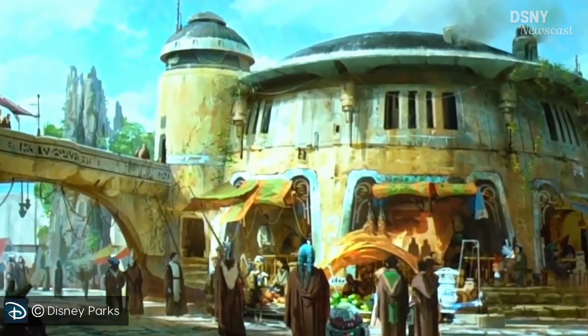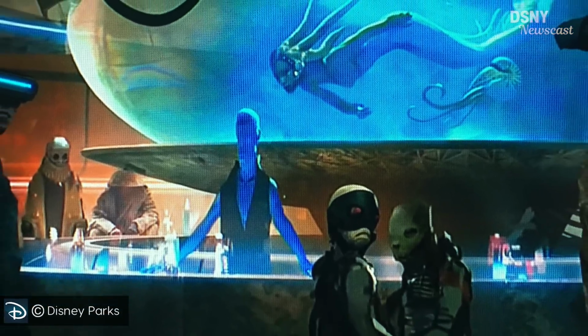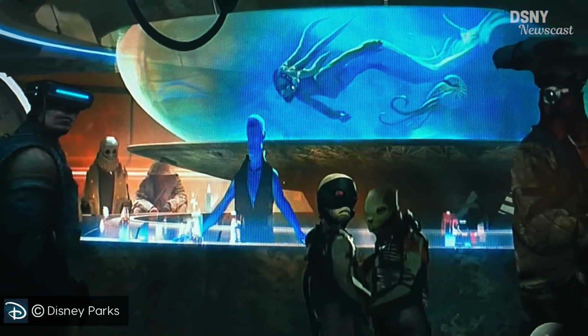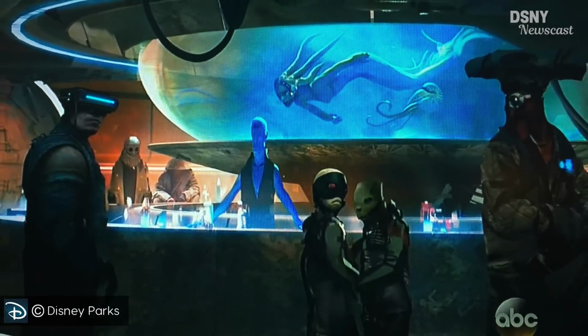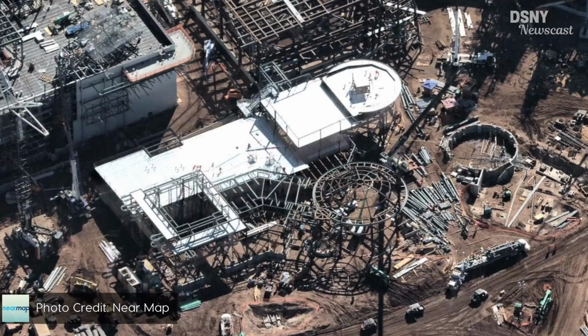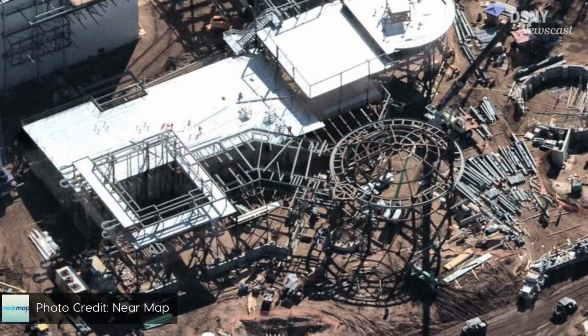So that means that more than likely this permit filing is related to the quick service restaurant instead, as it's been confirmed by insider sources in the past that this piece of concept art here that shows us the U-shaped bar is actually the quick service restaurant instead of the cantina, with it also being confirmed that the quick service restaurant will have additional outdoor seating available, which is most likely going to be this area here.